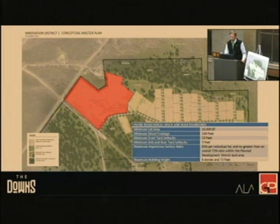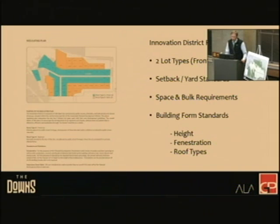So that's the Payne Road parcel. And I think I'll just keep going and then we can have discussions, if that makes sense. And then the other area, which is a good bit different, is this Innovation District portion of the plan. And that's all the other lots that are off of the proposed Payne Road and off of the Downs Road.